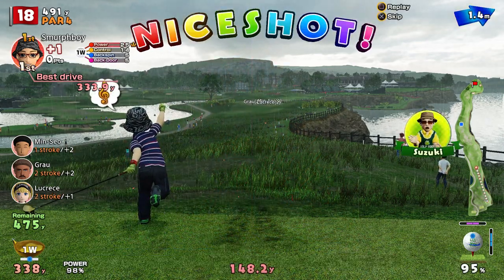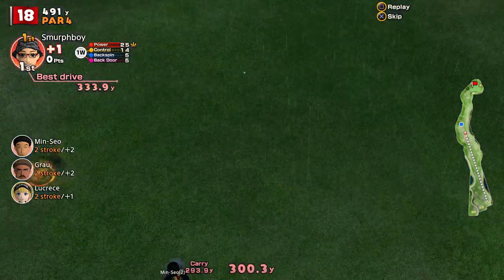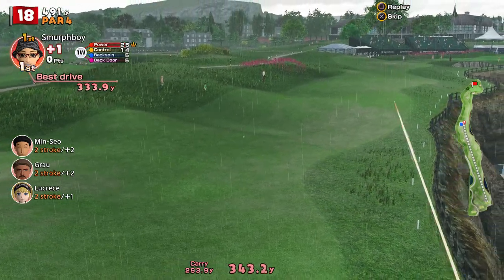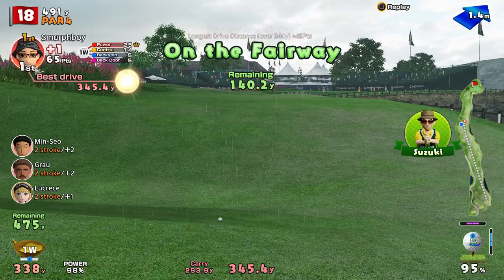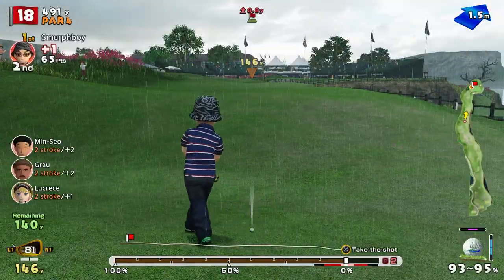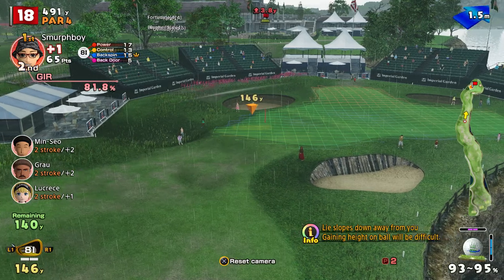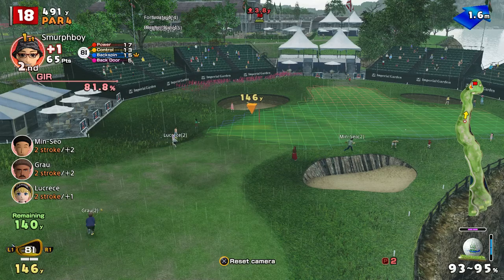Go! Masterful. Again, the length sort of helps here, even in the rain. I've got enough length. It's just about where that bounce happens. Yeah, that's okay. And if I stay up on that ridge, it's all right. It's all right. Okay. That's a tight pin position, isn't it? That's a really tight pin. There's no green to work with. But let's go for it.